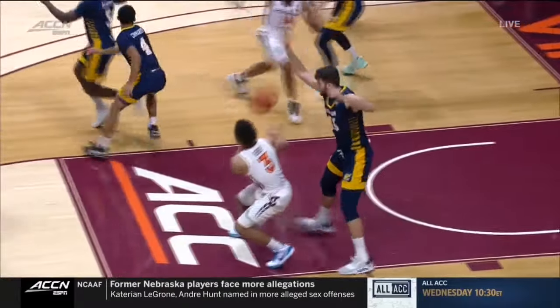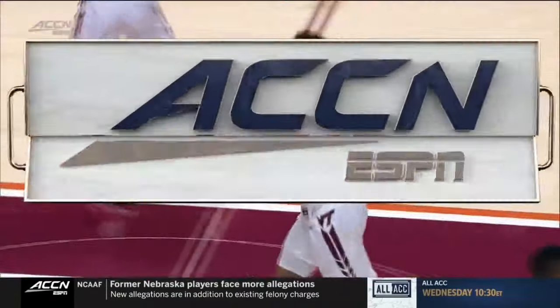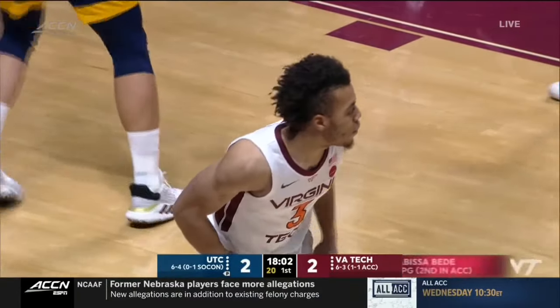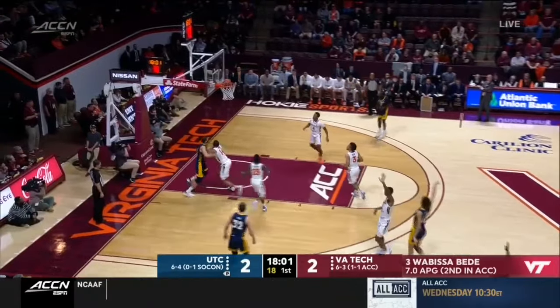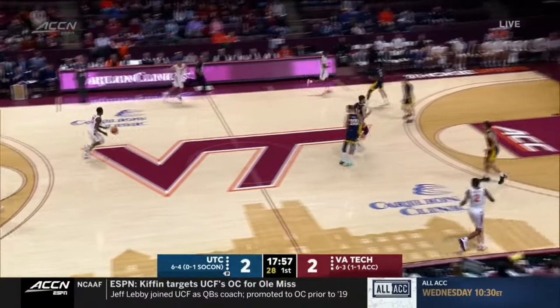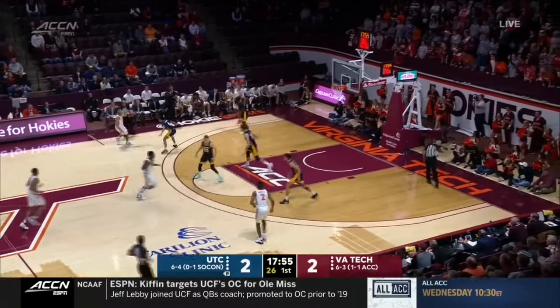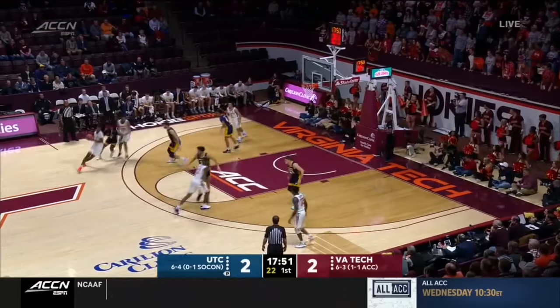Look at Beatty right here, draws help. And when he goes to the paint, you have to stay attached to shooters. If you help on his dribble penetration, he will make you pay. You gotta make him make shots. Rod Johnson can't connect. Redshirt junior triggered a three. Both teams like to shoot it from deep. Nobody's connected so far tonight.